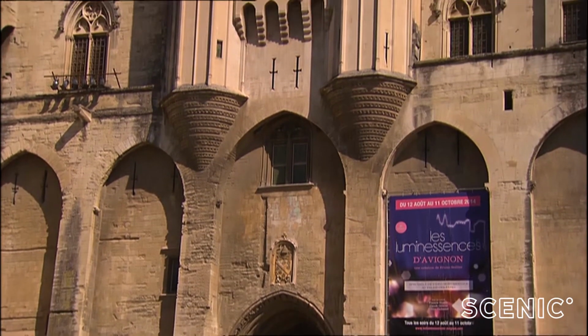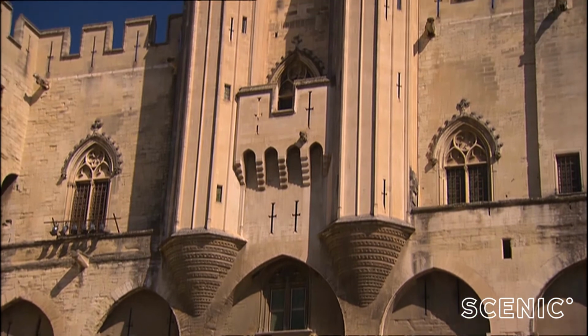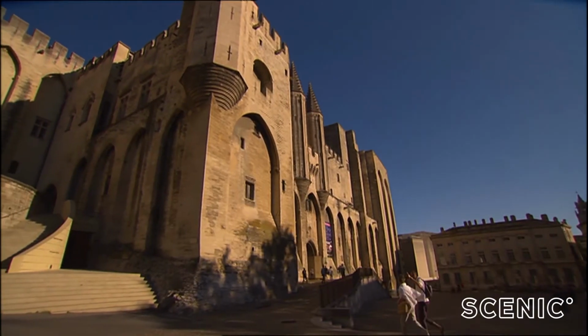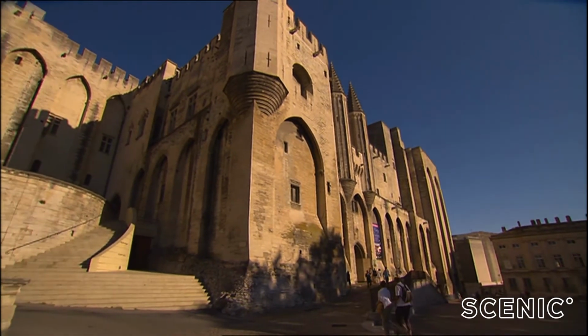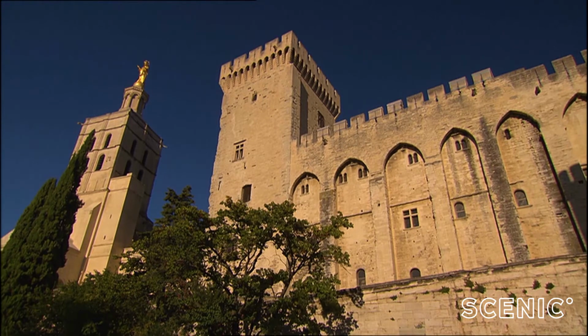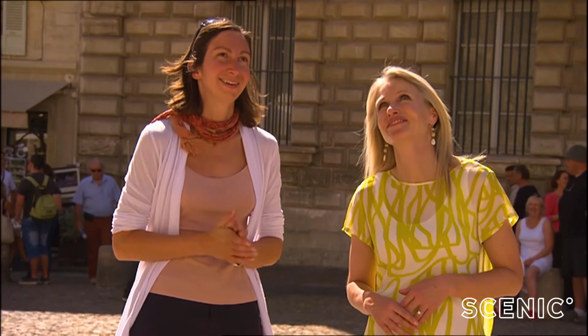It's one of the biggest Gothic palaces in the world. It's big, like 4 Gothic cathedrals, 15,000 square meters of floors. It's called a palace, but it looks more like a fortress or like a castle. Very humbling. Yeah.